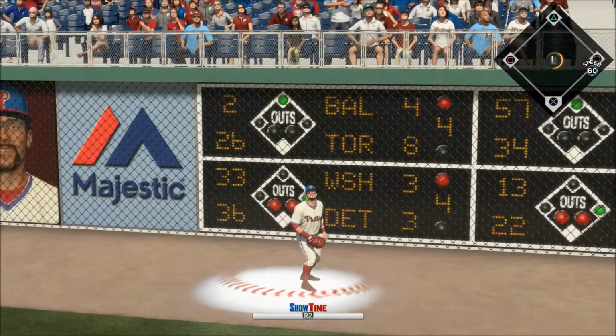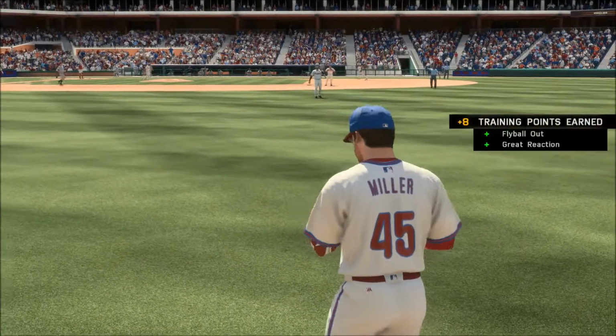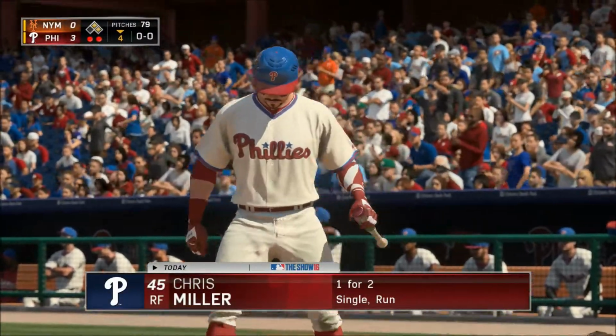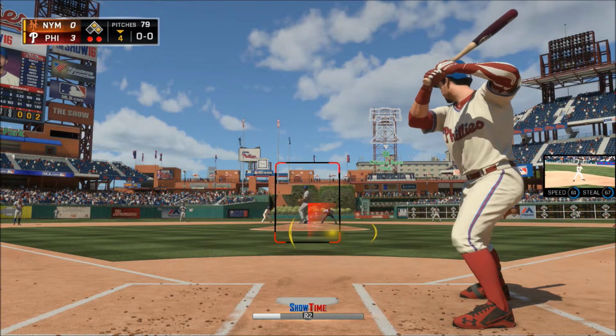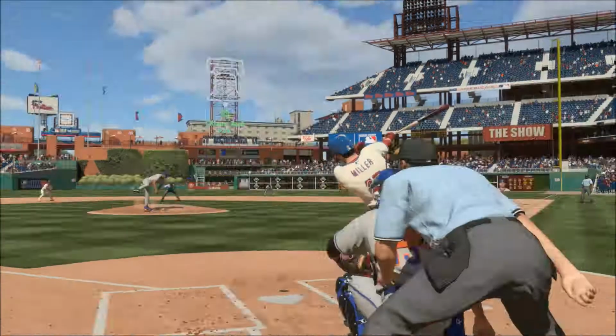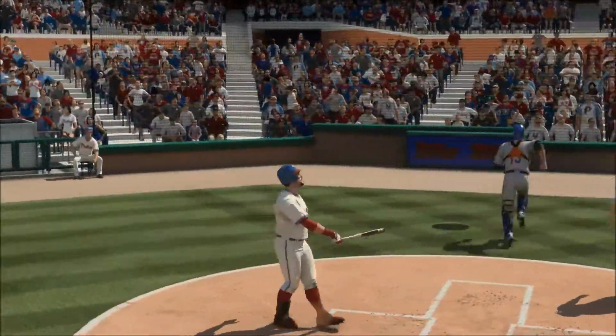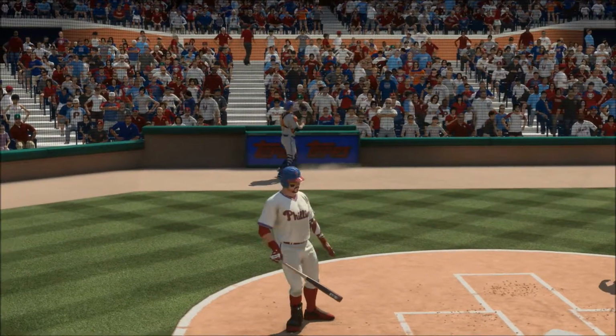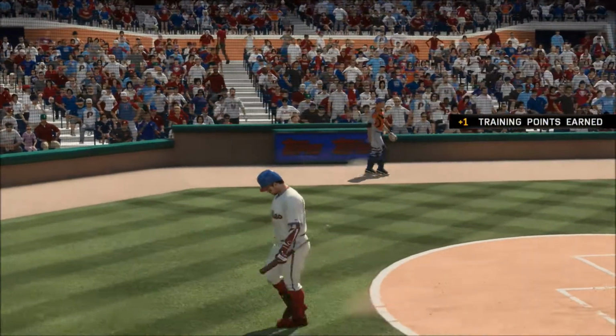Taken high and deep to right. And he's going to have room to put this one away, and that Chris Miller. On this as a major missed opportunity later on. Now a swing, and he pops him up. Right up the chute. This may be tough behind the plate. And the 2-out threat will not come to pass.